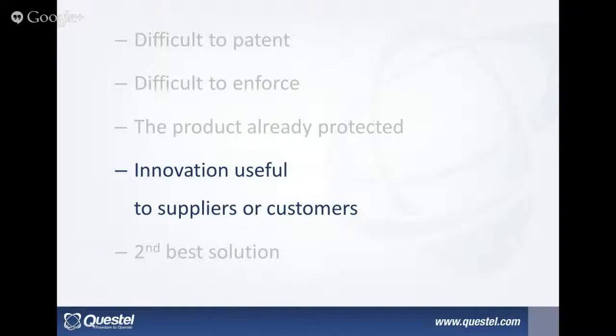Same situation with suppliers. If you come up with a great way to help your suppliers make their products more efficiently and effectively, come up with cheaper products, you often want the maximum number of suppliers to benefit from that. So publish it and then you can give it to them all.